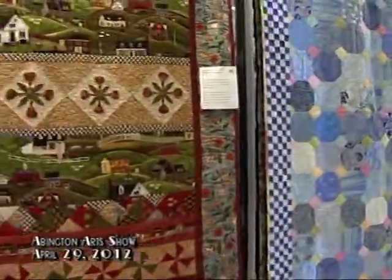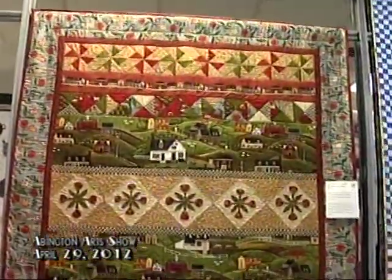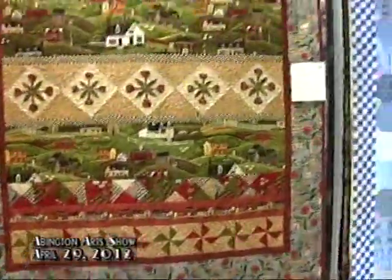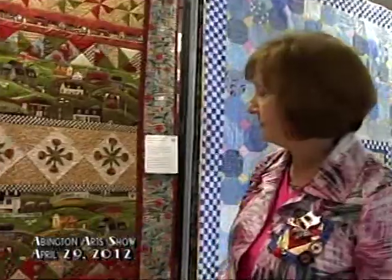Susan Morchel of Rockland made Williamsburg Memories, and she was a beginning quilter when she joined the Guild. She learned how to do machine quilting. She's done all this nice machine quilting in here, and these are printed fabrics with the different Williamsburg motifs.